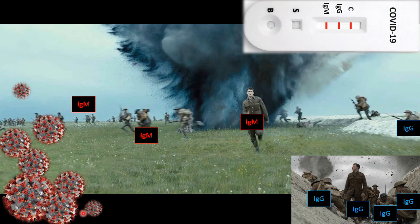This is the war zone, okay? The virus, a huge amount of viruses, are coming. So what are the first soldiers of our body that fight? The first ones that appear are what we call the immunoglobulin or IgM. The IgM are the first soldiers that attack. They are going to attack the virus the very first time. But once these soldiers have been attacking, working hard, then we have some other soldiers that are going to support the first ones, which are called the IgG.